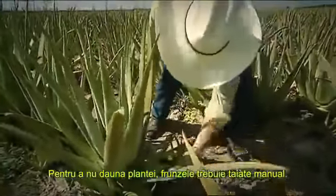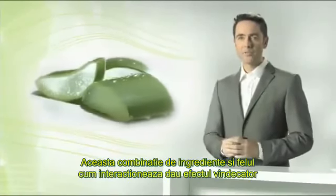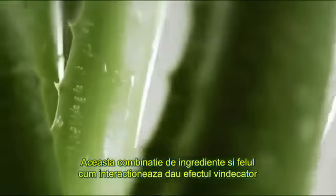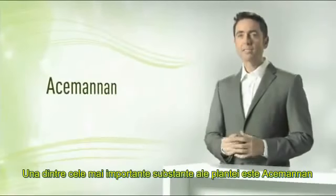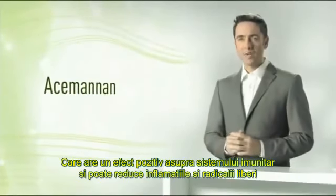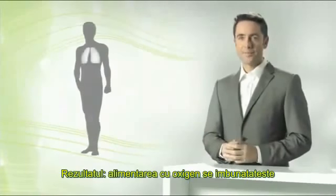This leaf gel is the most valuable part of the aloe vera plant. The gel has been proven to contain over 150 vital substances, such as vitamins, enzymes, polysaccharides and trace elements. It's this unique combination of ingredients and the way in which they interact with each other that results in the healing effect. One of the most important plant substances is acemannan, which has a positive effect on the immune system and can also reduce inflammations and free radicals. The result: the oxygen supply improves.